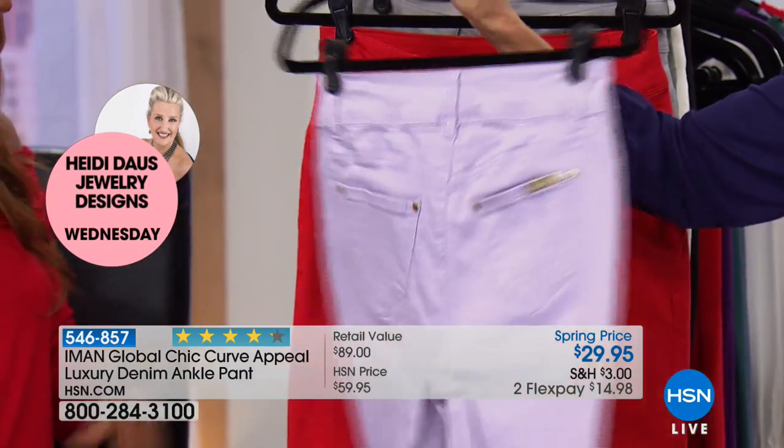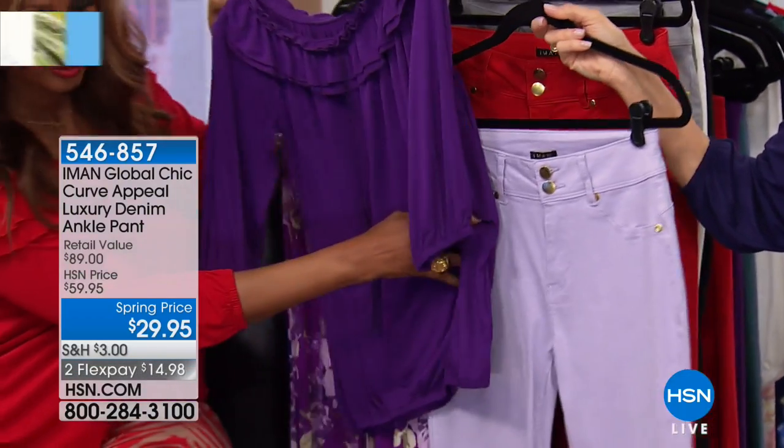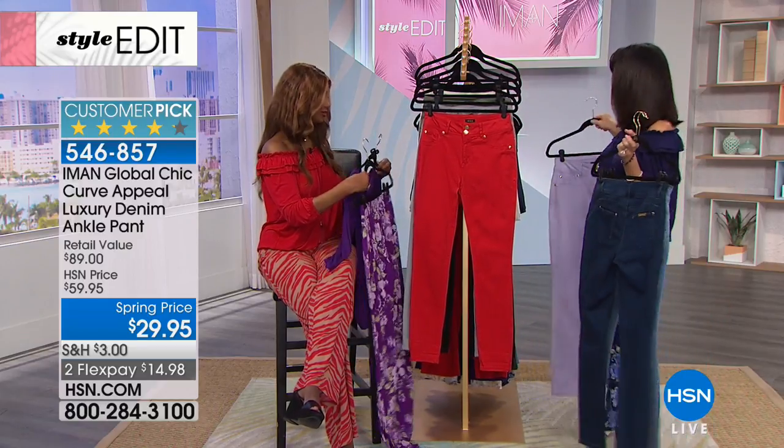Only two dozen left in this lavender, by the way. You need to look real quick. Look how great this will be. Oh my gosh, yes. Look at that. Oh, I love it. So super fast on that. Oh, it's gone. All right, well, that was quick.